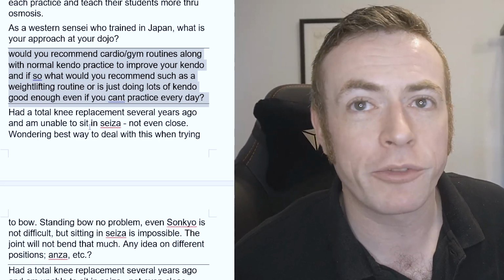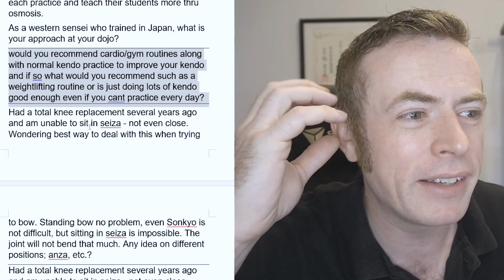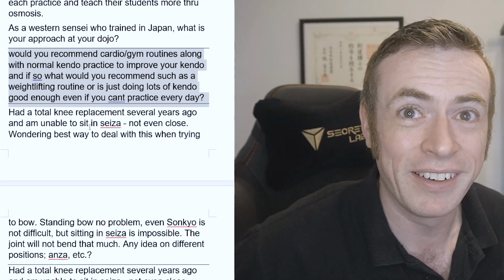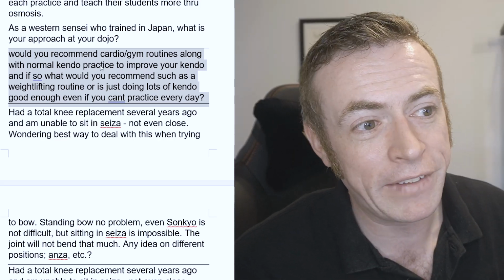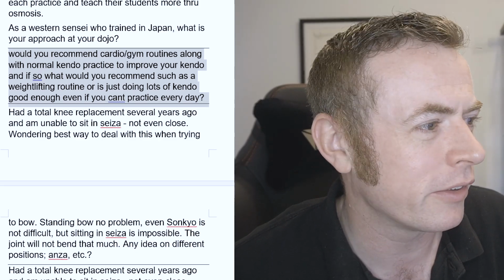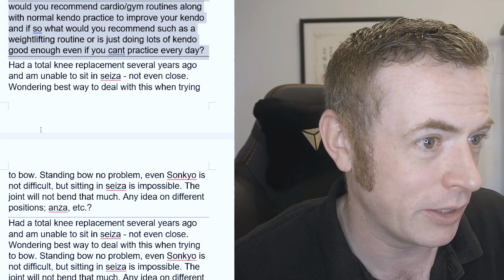But if you can find something like that, and then you can fix an image in your mind a little bit of the kind of kendo that you want to do, and then take it with you to the dojo, and then try and emulate it, film yourself, go back and watch it. That's worth 20 visits to the gym every time you do it. I'm telling you now.